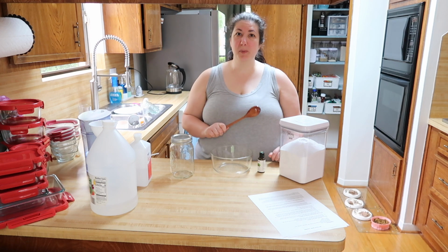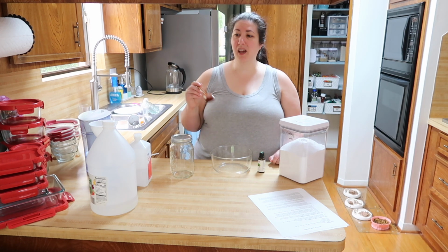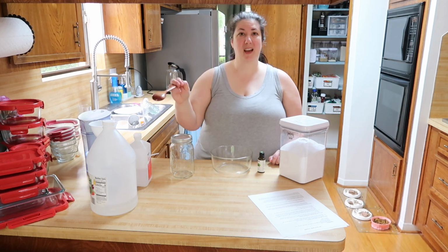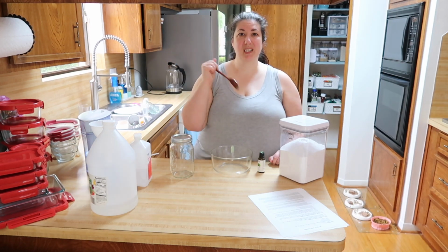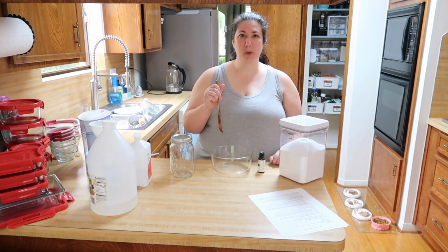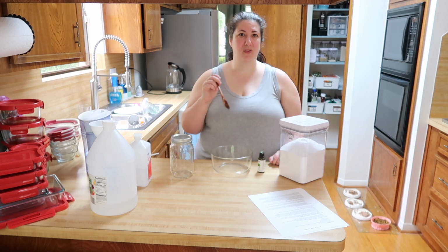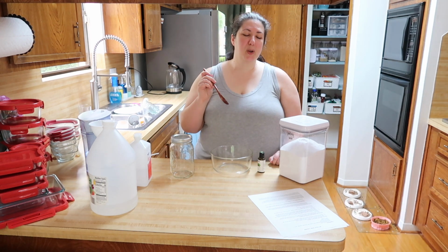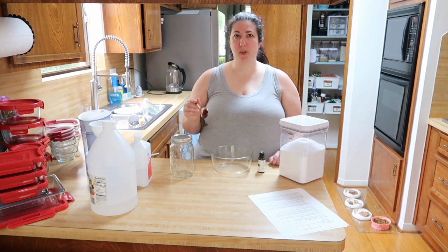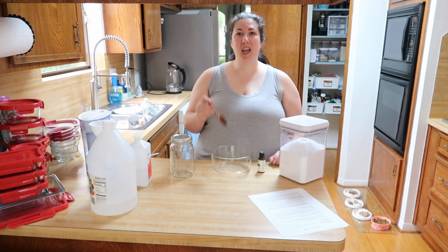I don't have 20% vinegar for today's cleaning. I'm going to be using my regular vinegar that I have over here, and I have to use more vinegar in today's cleaning than I would if I used 20% vinegar. I personally have not been able to find 20% vinegar. I have been able to find 30% vinegar. So if you are doing this recipe, if you're using 20% or 30% vinegar, be very careful.